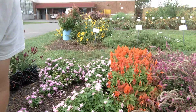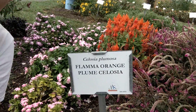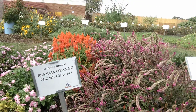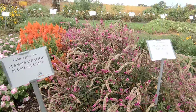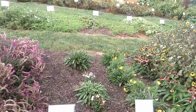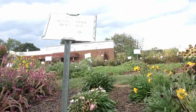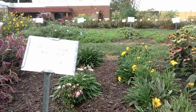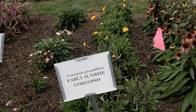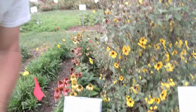There's Celosia, or Celosia, if you want to pronounce it that way. You're welcome to. Very beautiful. All these are different kinds of Celosia. Delphinium. Dianthus is another solid standard, it is actually a perennial. So definitely plant Dianthus, Sweet William. Here's more Coreopsis. More of a standard one. Here's some Echinacea. Oh, look, Cheyenne Spirit Coneflower.